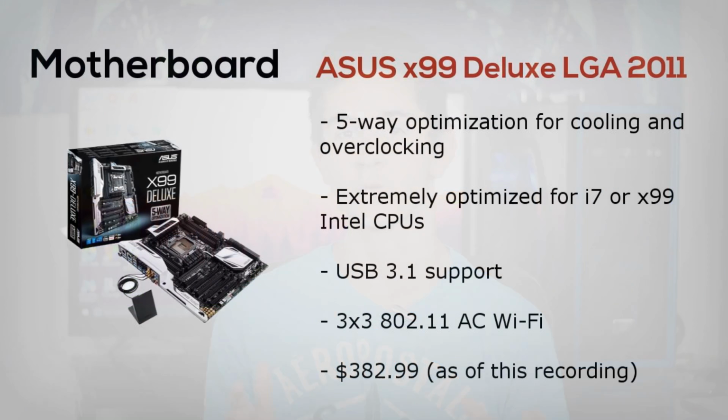And for the motherboard, we're gonna go with the Asus X99 Deluxe LGA 2011. And this is probably one of the best motherboards that you can go with for an X99 build. It has a lot of really cool features, but one of its main features is a 5-way optimization where you can literally overclock and cool any CPU with just one touch. And of course, it's super optimized for Intel X99 or Intel i7 processors, which is definitely something that we want. And it also has a 3x3 802.11 AC Wi-Fi with speeds up to 1300 megabytes per second, which is definitely awesome.